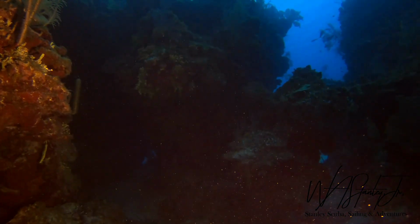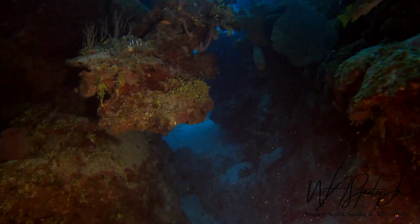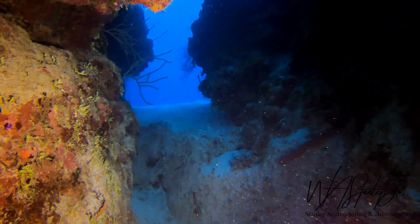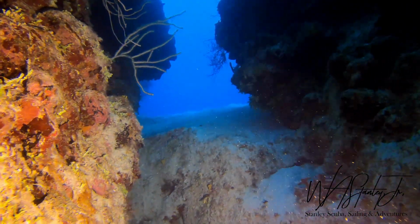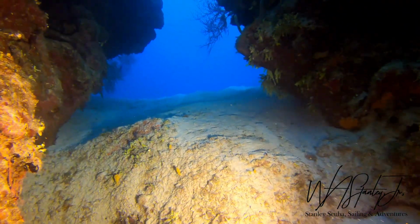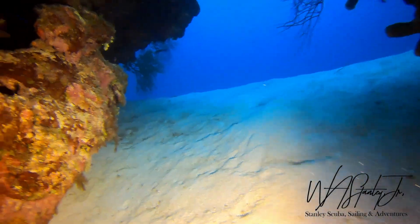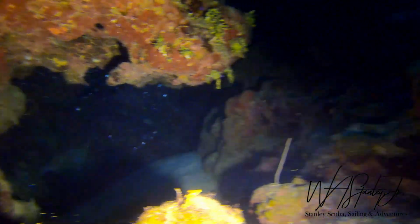The overcast sky provided for some great shots of the geological formations. Here I found another deep sand chute to swim through. Notice how the silt is slowed down? I think we're at slack tide now, and the silt is really slowed down, and there's not much of a current at all coming through the chute. There's one of those bait balls.